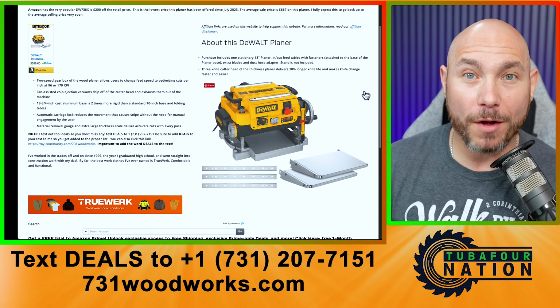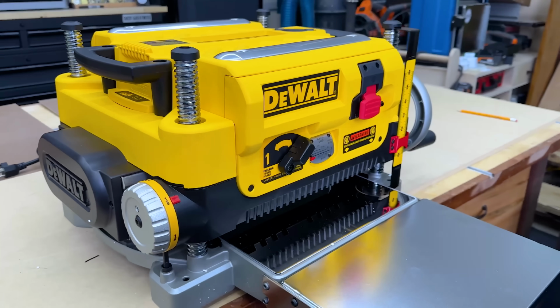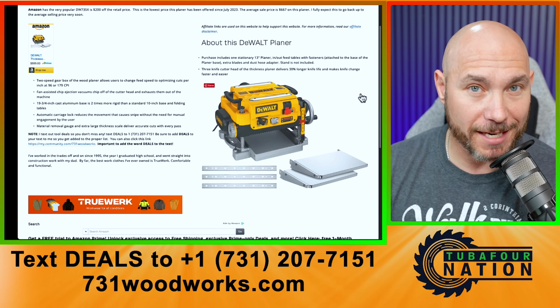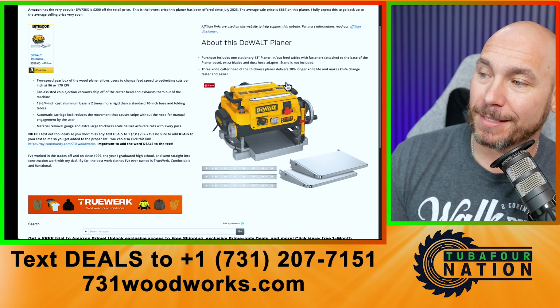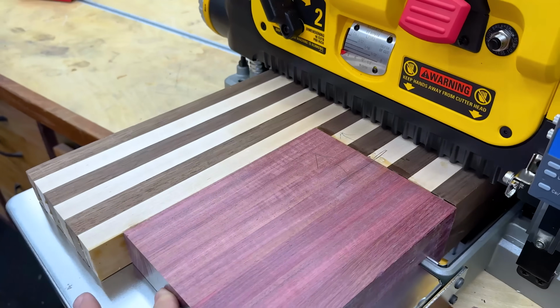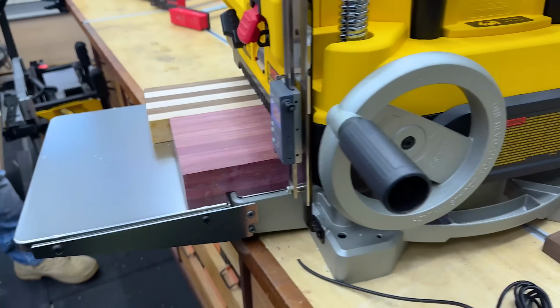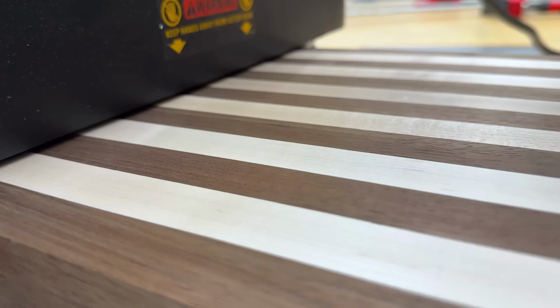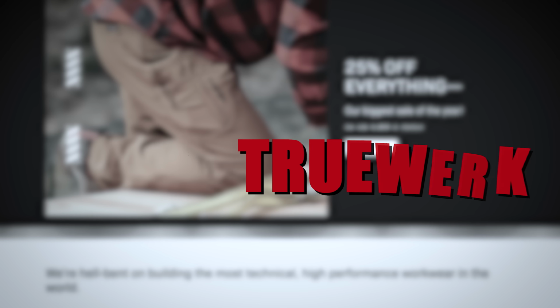Next up is the DeWALT DW735X, very popular planer. It's the one I have run since 2017. It is a fantastic planer for the shop. This thing is down to $599. Normally these average price about $670-ish on average, but this is a very good deal if you're in the market for a good planer that'll last you a long time.